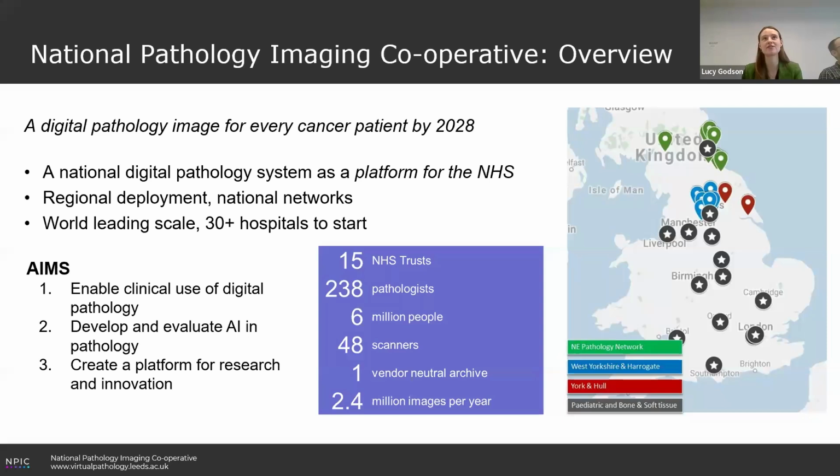The National Pathology Imaging Cooperative was started by Professor Darren Treanor, who's a consultant liver pathologist, but who also has over 20 years experience researching digital pathology. Our slogan or mission is a digital pathology image for every cancer patient by 2028. The main aim of NPIC is to enable clinical use of digital pathology by helping trusts start deploying digital pathology in hospitals. I didn't really think about it much during my PhD, but a lot of us work with whole slide images, and in a lot of hospitals they don't use those images. They tend to use the microscope and glass slides to actually diagnose cancer. So being able to start deploying digital pathology in hospitals is a step towards being able to use AI in hospitals.